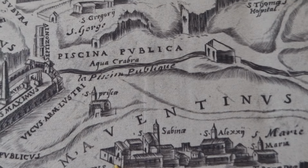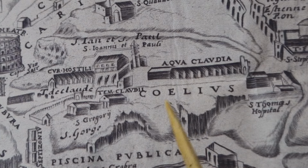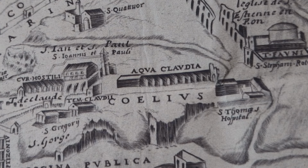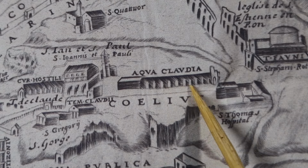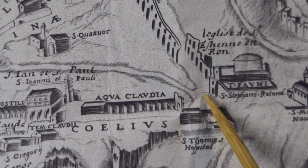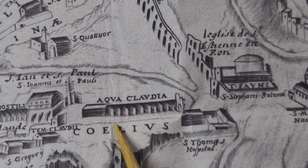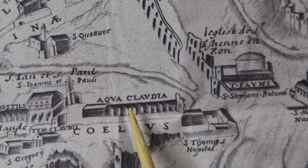Mal, Ventis, Piscina Publica, Coelius, Aqua Claudia, yes. Well, Aqua Claudia in ancient Rome is the aqueduct, one of the parts of the aqueduct which carried water into the city. So this is part of this construction. This would be the main source for baths, fountains, and even homes.